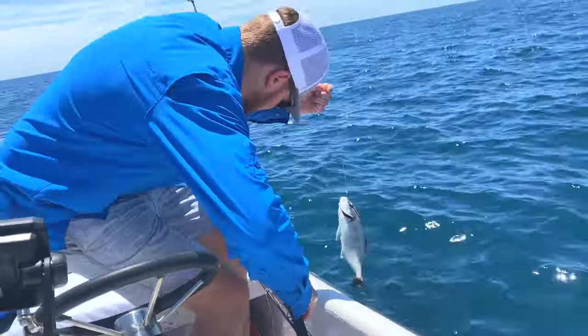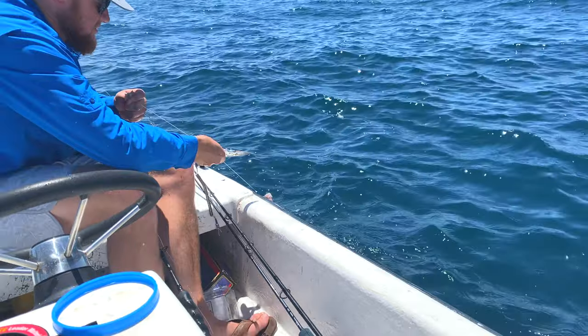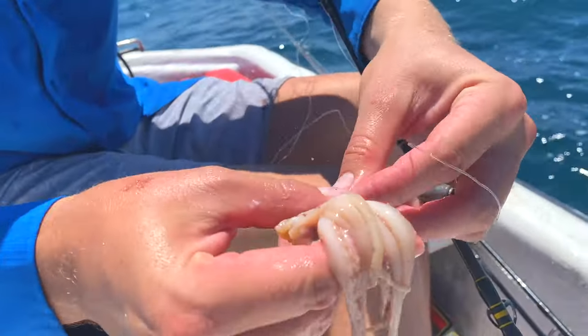What you got over there? Stuck my finger. You alright? Yeah, I'm fine. Got a jack, dude. Yeah, there it is right there. So what you do is you take your tentacles, notice how I inked myself. Oh yeah, the octopus rig.